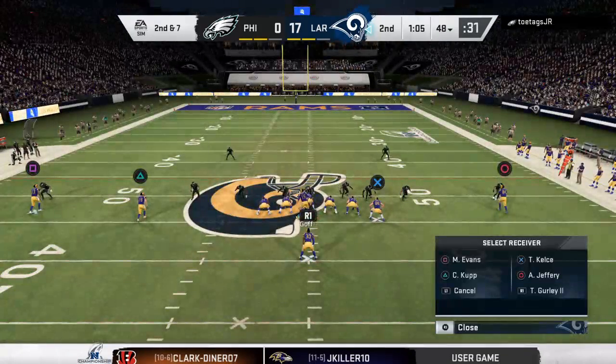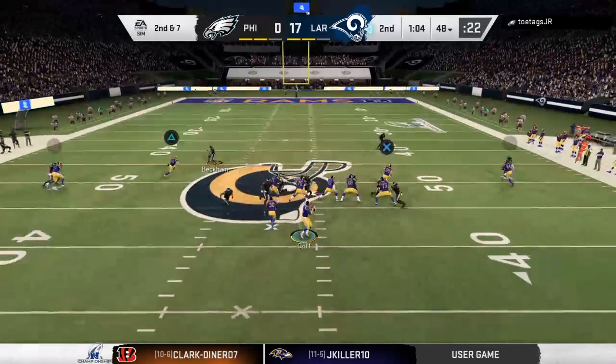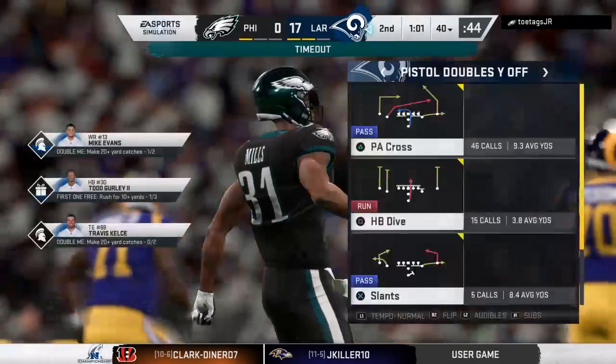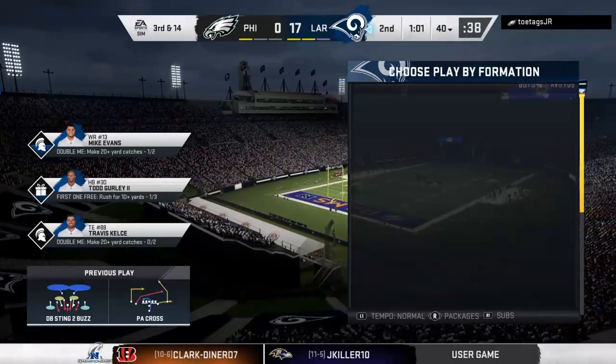The last run got 3. Now here's 2nd and 7. Now Goff. Blitz coming, and down he goes. Now the Eagles will use the second of their timeouts as they'll stop it with just over a minute to go before halftime.